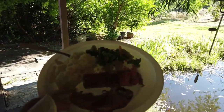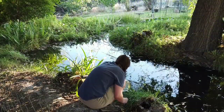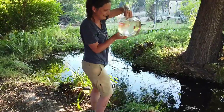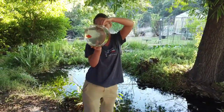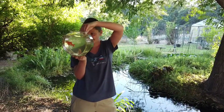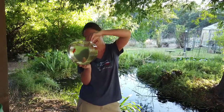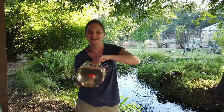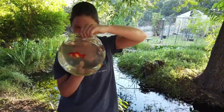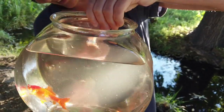There's my plate. What are you doing, Steph? One eventually just slammed right in there. You caught a goldfish. Look at you. Finding food for Sheldon. I think that one's too big. It's too big for Sheldon? And make a good gift for any kid right there. Wow.